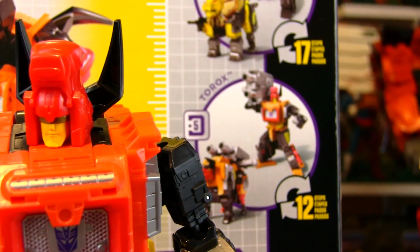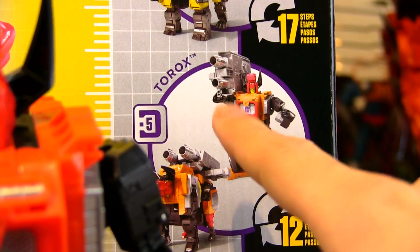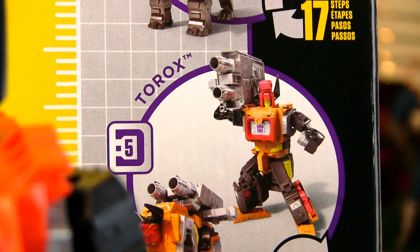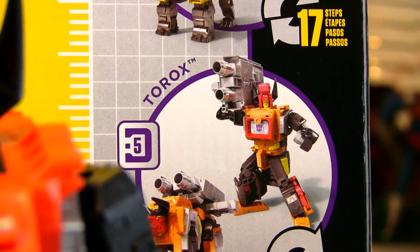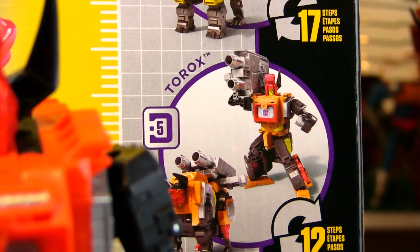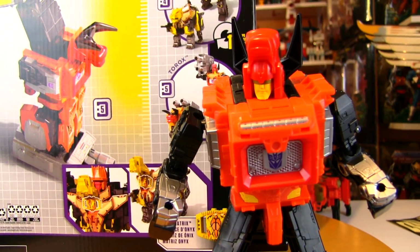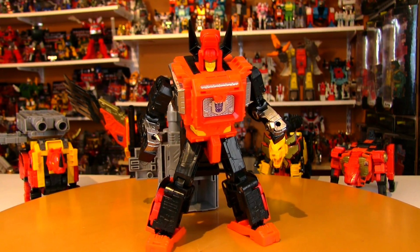Or is that Torox? On the back of the box, all of the Predacons retain their G1 names except for Tantrum, who is now referred to as Torox, registered trademark. And while I'm not 100% sure on that, I did a Google search and I do believe that Mattel now owns the trademark for toys on the name Tantrum. So even though he's officially known as Torox now, I'm sure he'll always be Tantrum to longtime Transformers fans. And for this video, I'll be referring to him as Tantrum.